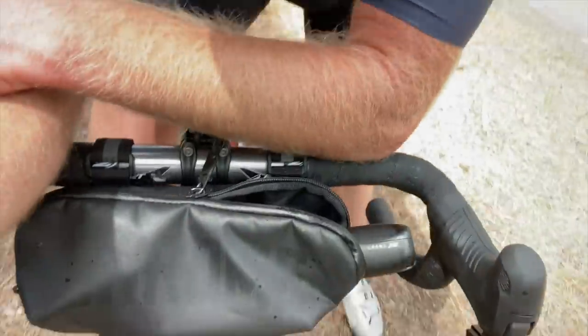I don't really have a power meter on this bike, but that was rough. Unfortunately, so far I haven't gotten a chance to fly the drone because it's freaking windy up here. But maybe we'll get a chance here in a second.